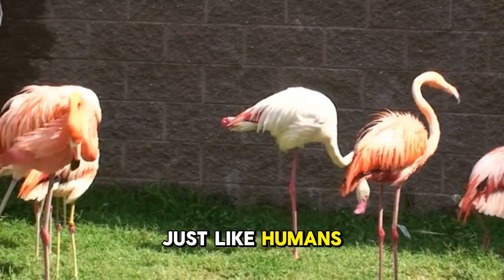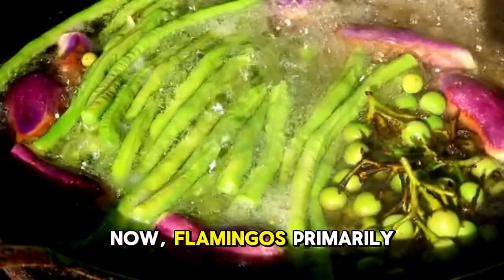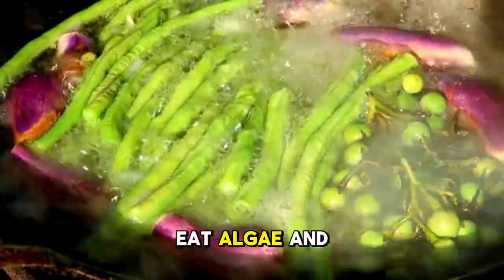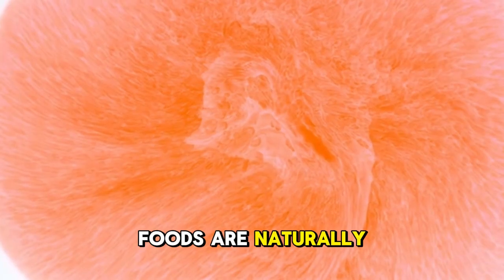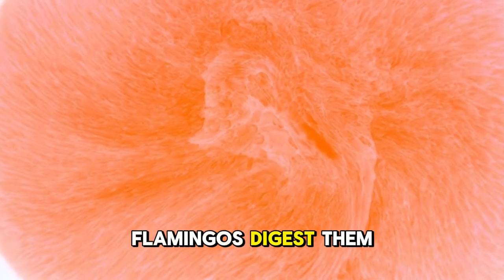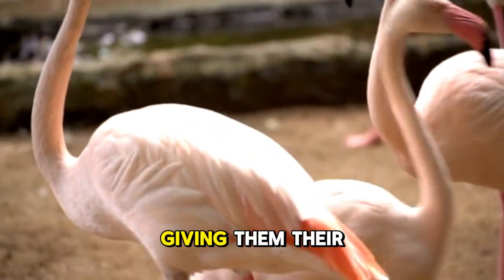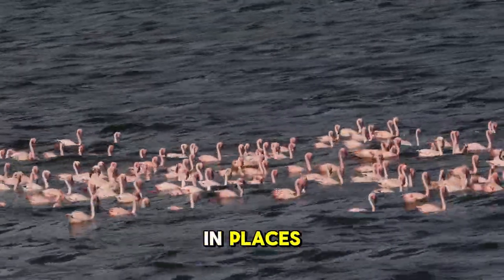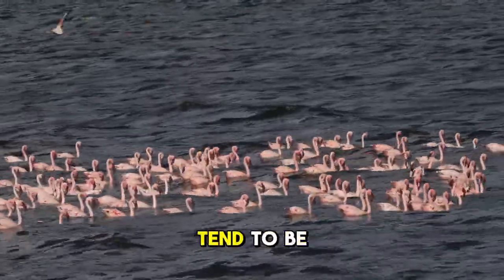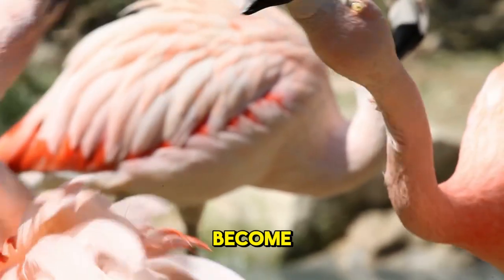Just like humans, flamingos can have different skin and feather colors depending on what they eat. Now, flamingos primarily eat algae and small crustaceans called brine shrimp. Both of these foods are naturally pink, and when the flamingos digest them, the pigment from the foods remains in their bodies. Over time, this pigment builds up in their feathers, giving them their signature pink color. This also explains why flamingos living in places with less algae and brine shrimp tend to be paler. In other words, the more pink food they eat, the pinker they become.